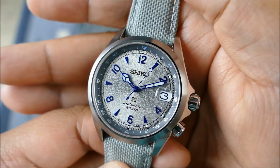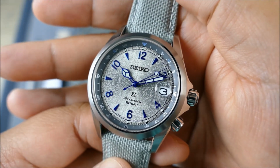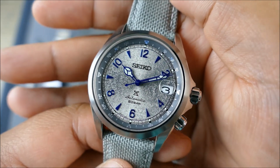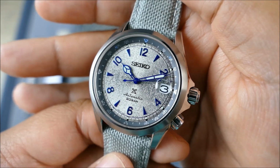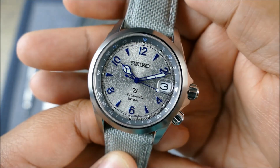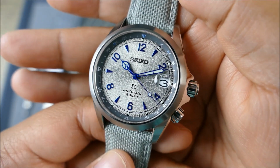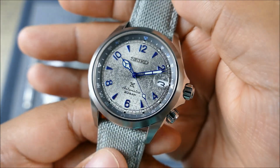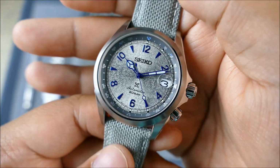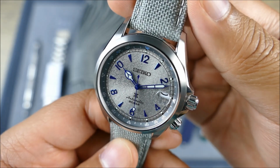I know that's been a complaint for many of the predecessors within the Alpinist line in terms of legibility overall when you start getting things reflecting on these high polished indices. Here you're going to see, of course, blue being used, which is really keeping, even at different angles, really ultimately legible. Another key feature that was addressed here is the bezel.